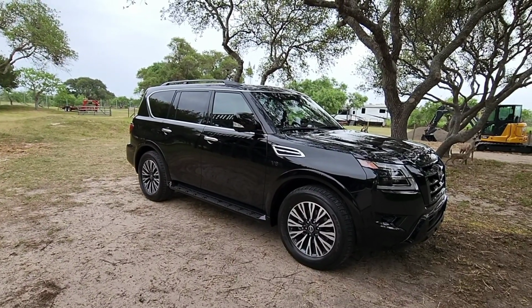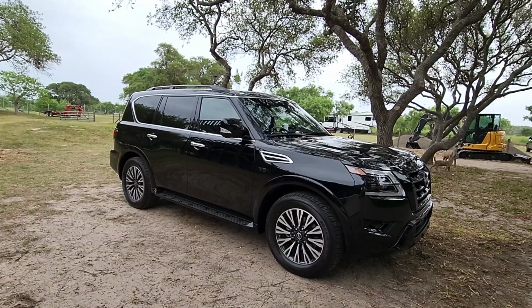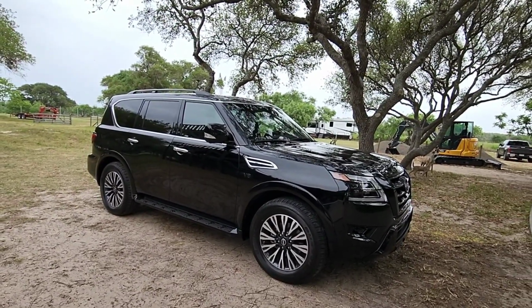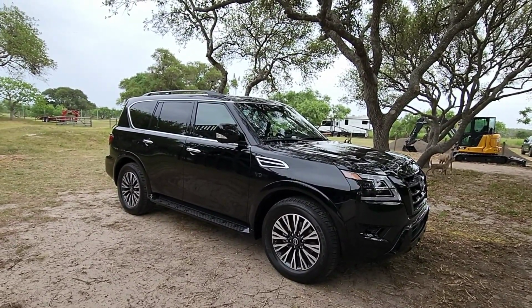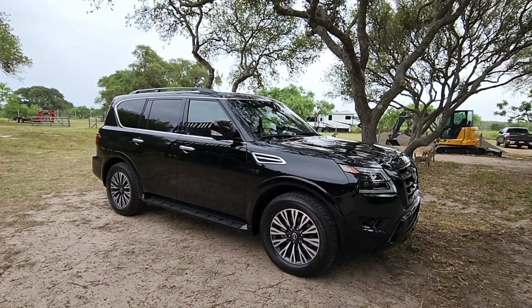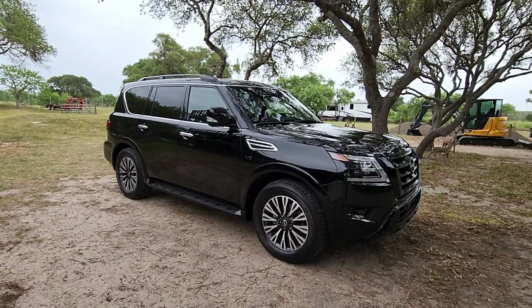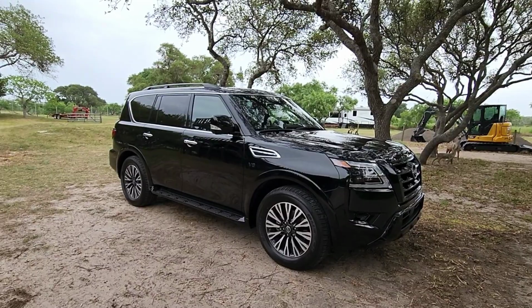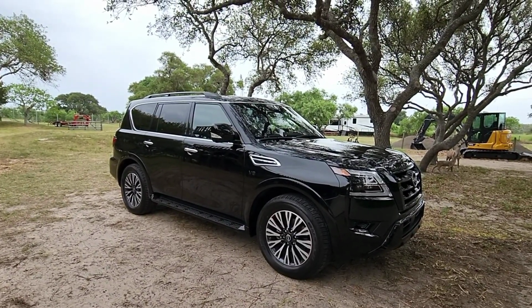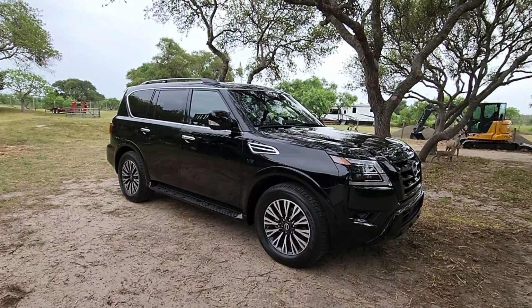What's going on, guys? In front of me, you're looking at the all-new 2022 Nissan Armada SL four-wheel drive SUV. This is a full-size SUV, and this specific one comes in their awesome Midnight package. This is really cool. Pretty much everything has been blacked out except for a few key areas like the chrome handles, the little vents right above the fender, and the silver wheels. But there's a lot to like about these new Armadas.